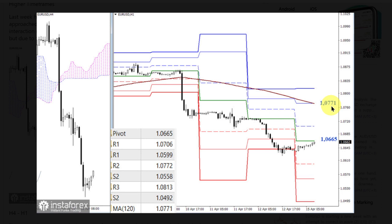If the current correction is completed and the pair returns to the downward trend's development, the bears focus on passing through the supports of classic pivot points: 1.0599, 1.0558, and 1.0492.